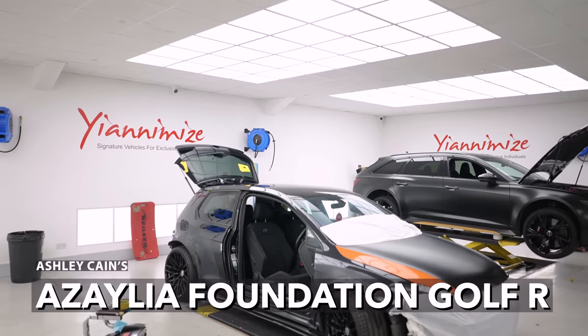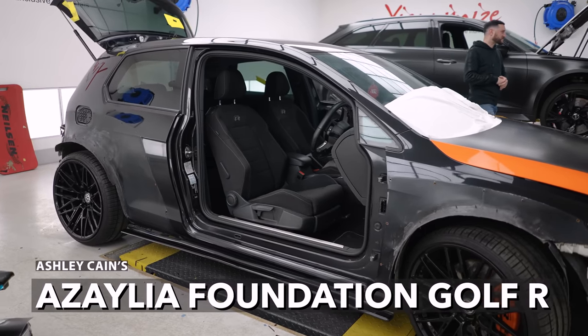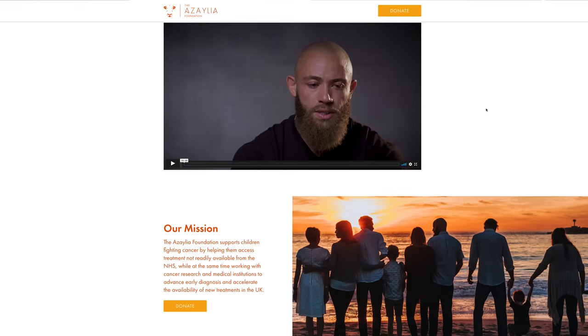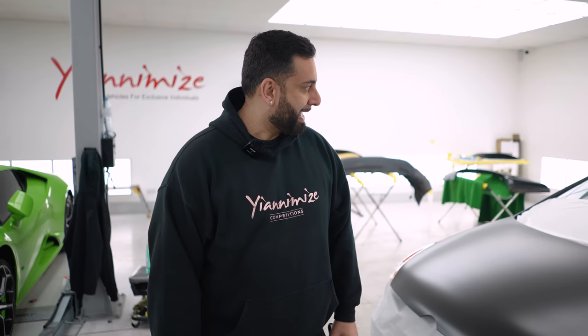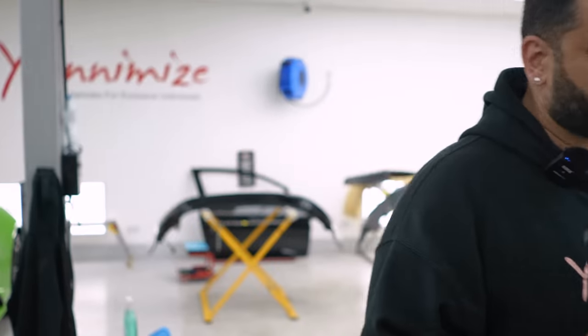All right, so that's Cian. We have the Azaylia Foundation. Ashley Kane's golf is now in. Ashley Kane posted up that he wanted someone to wrap the car for the foundation. They're doing a fantastic project for his daughter who passed away. And we're wrapping this in satin black with the bonnet, but the whole car's gonna be orange, which is the color for her and the foundation. This incredible cause, check it out, the Azaylia Foundation, but there'll be more on this car very, very soon, actually. So yeah, we won't go too much into detail.